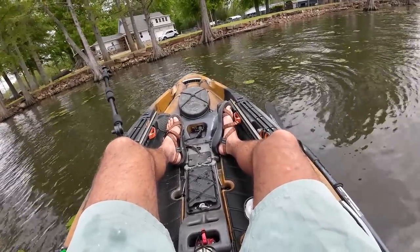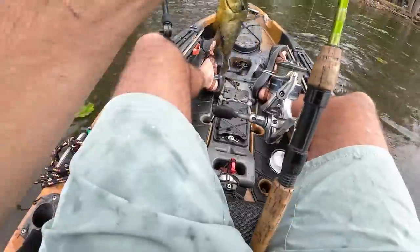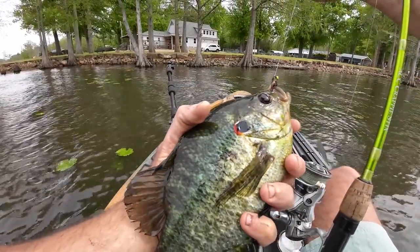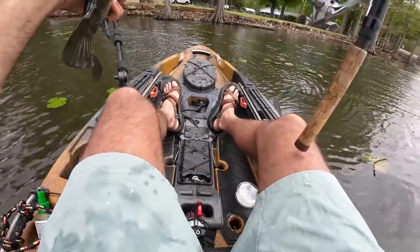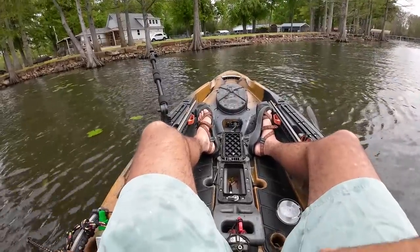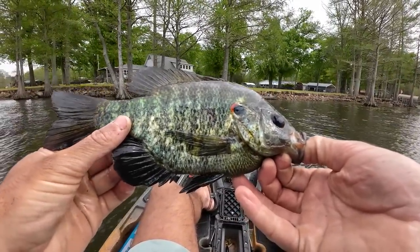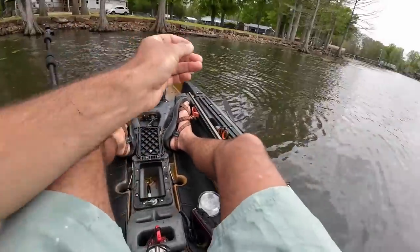Oh my gosh, biggest of the day. Yes, sir. Oh my goodness. That is a hammer. That is a giant one. I wonder how much he weighs. I think I have my scale. I'm going to weigh him. Okay, not quite a pound. 0.74. 3/4 of a pound. That's a big male. If this was a female and full of eggs, we would have like a 1 pound fish. That's a stud. That's a big old fish.